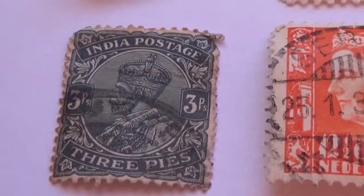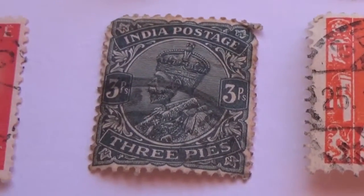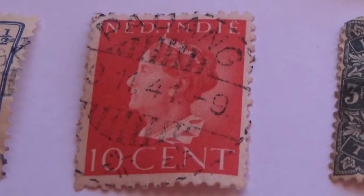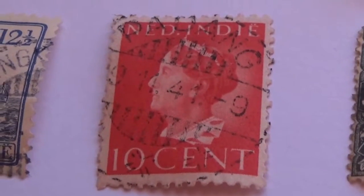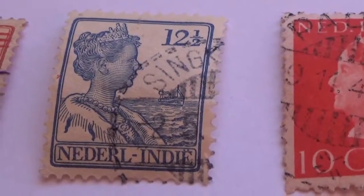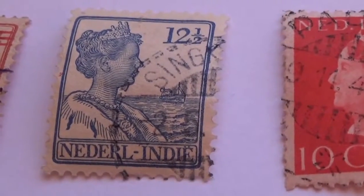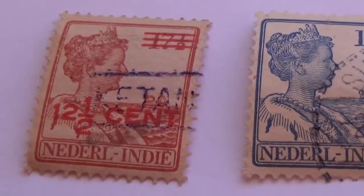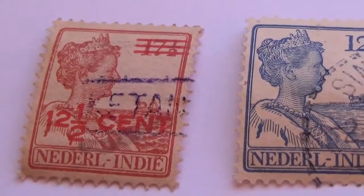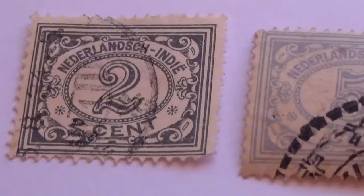Then of course the one we started with, the 3 pies. I call it pies because I'm saying it in the American language, but I'm sure that's not how it is in theirs. Okay, here's a 10-cent one. This is a 12.5 cent. 12.5. What do they do with the other half? Okay, and this one here is also a 12.5. Okay, and then we have a bunch of numbers.